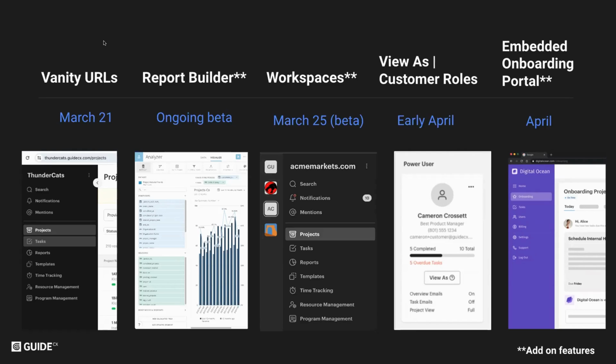With that being said, let's get into some specifics, celebrate the wins, and then talk about what you can look forward to here shortly. So the first is that on March 21st, we pushed out vanity URLs to all of you. And so this is something where you can see in this screenshot here that you no longer have app.guidecx. We have it branded based on your company domain. And we really love this because hopefully it gives your customers a feeling of familiarity and trust that this is an onboarding solution that you have that is for them, and we're kind of sitting in the background. And so you should see all of that, and that should be live.